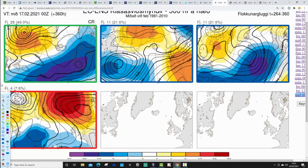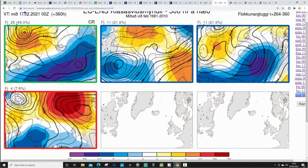In 2 weeks' time, these are the options that we've got. This will go to the 17th of February. 25 members of the ECM ensembles with high pressure around Greenland, low pressure from the Atlantic into the UK. So you're going to be unsettled, maybe a little bit milder with that. Winds a bit more westerly.